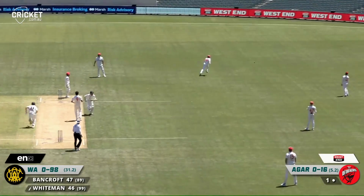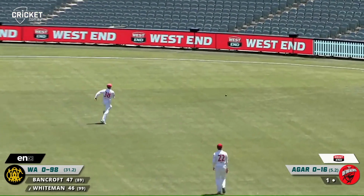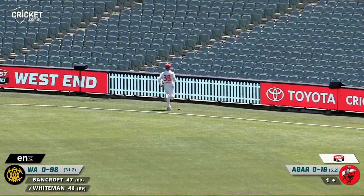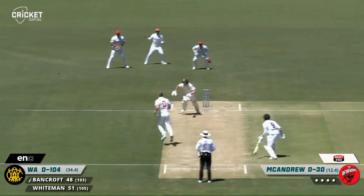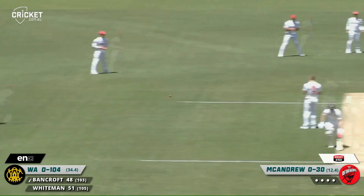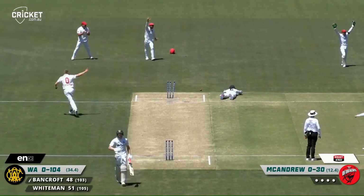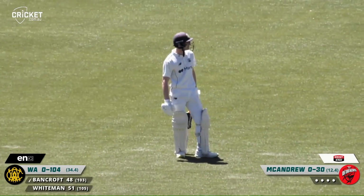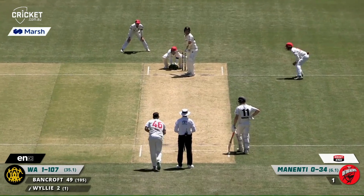Agar bowls, and they've squeezed that through the slips region. I think that will reach the boundary. It does. They'll get a quick single. Oh, how was that? Oh, and the umpire's giving it out. That's a wicket that's just come absolutely out of nowhere, late in this first session.